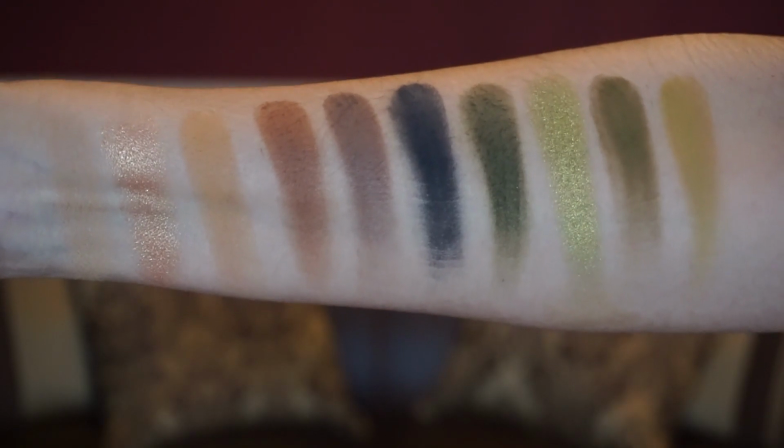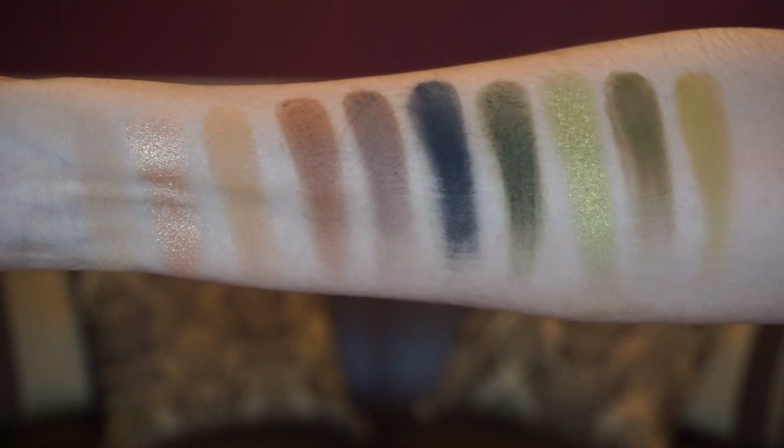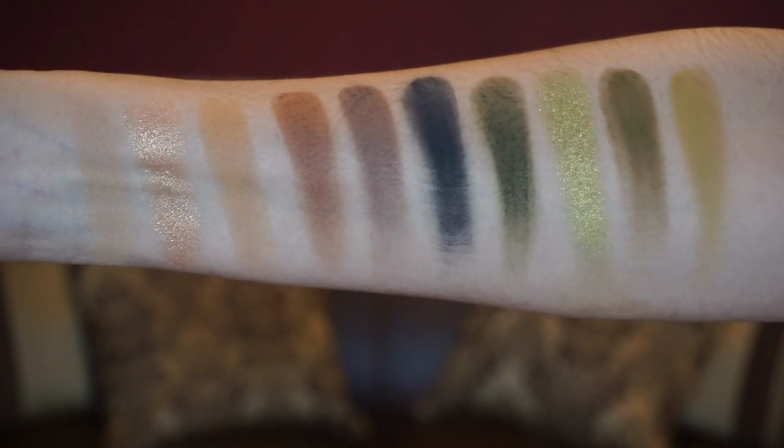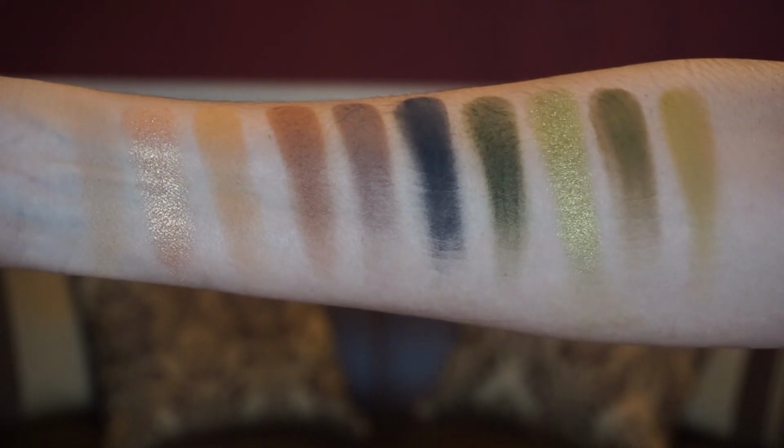I'm going to swatch these for you on my arm. And let me tell you that the mattes weren't very creamy on my finger, but they blended out very well. And the metallics, they just glided on, so they did swatch very nicely. The shades are Luna, Gemini, Lorelei, Polka Dot, Cupcake, Bonnie, Leo, Goals, Fire Hog, and Mocha.